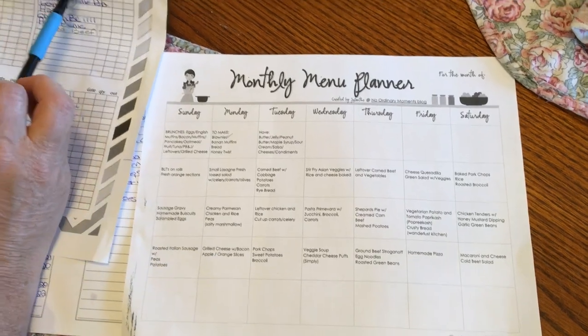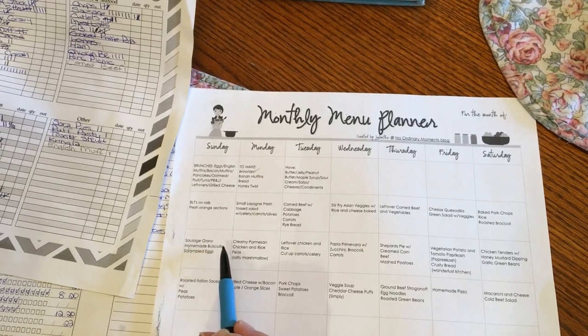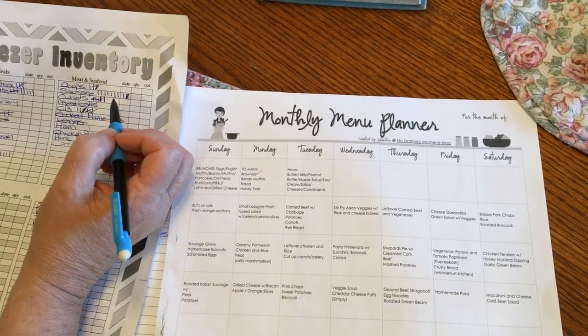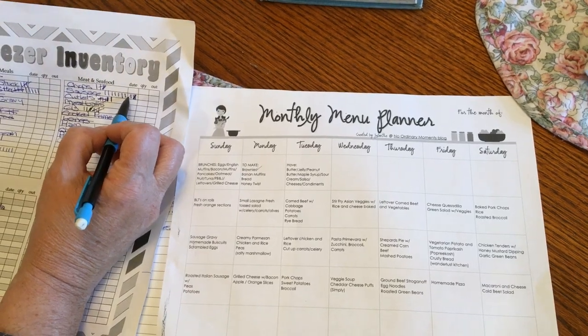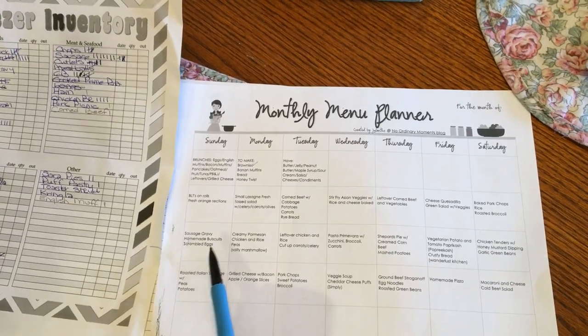I have a tremendous amount of Italian sausage. So what I'm going to do is make some homemade biscuits because I know I have, my gosh, 20 pounds of flour. And I'm going to make some sausage gravy with that. So I will probably use, these sausages are all in packages of 2. So I will use 2 sausages to make the sausage gravy over homemade biscuits with some scrambled eggs.